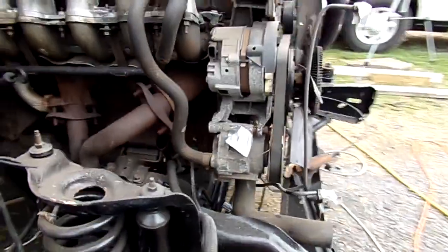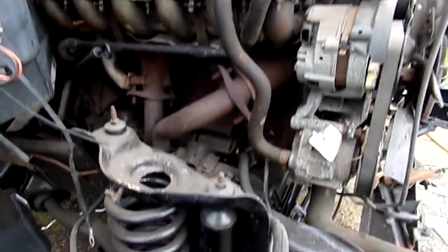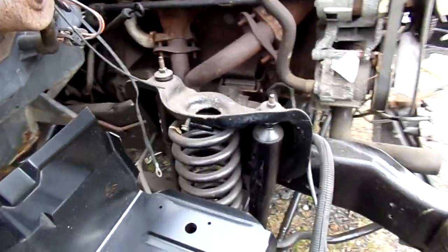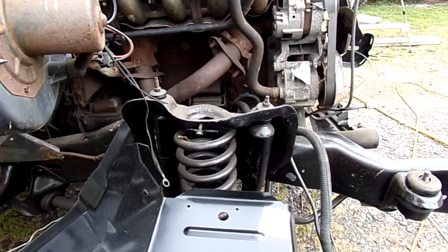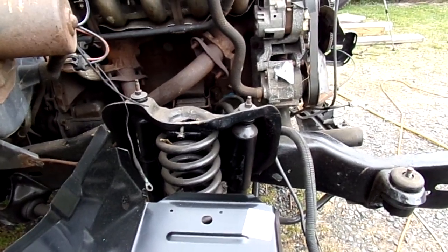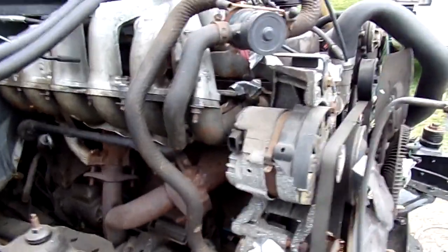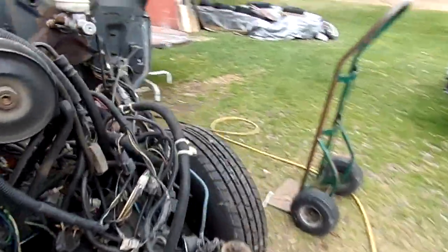But somebody put all new suspension. I think those are used springs out of an F350. This has the Highboy package, those dual shocks in the front. This may have had an 8-cylinder in it. I'm thinking that somebody may have changed this truck around. According to the VIN, it did not come with a 6-cylinder. It came with an 8.